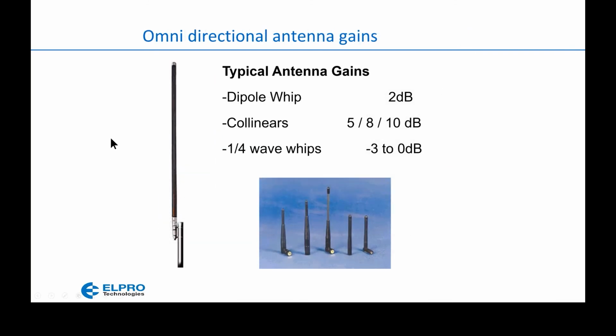Now with omnidirectional antennas, there are different sizes, and there are also different gain specifications. There are also different types. We've got dipole whips, which are these little small ones up here. Then we have collinear antennas, which are much, much larger. And then we have quarter wave, which stands for 1/4 of a wavelength whip antenna, which again are these little small guys down here. As the gain of an antenna gets higher and higher, the size of the antenna gets physically larger. As well, the lower the frequency, the larger the antenna must be.